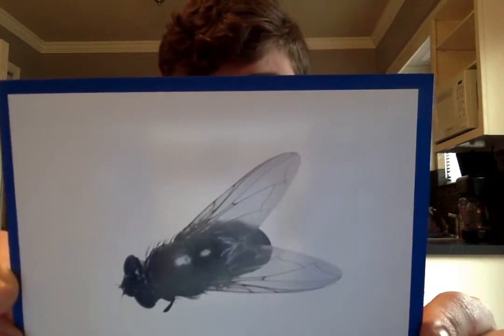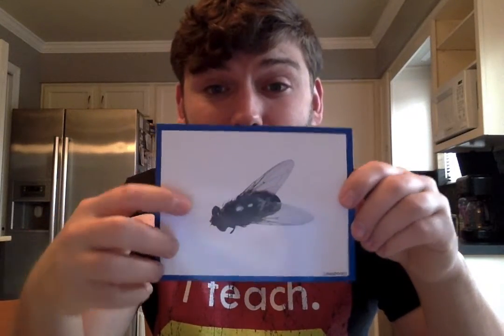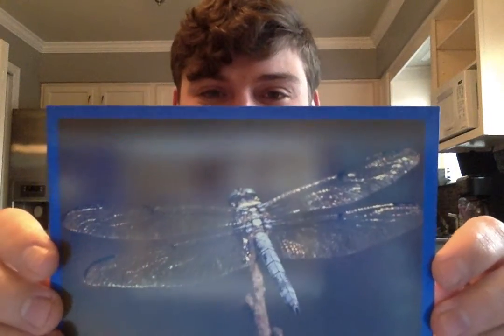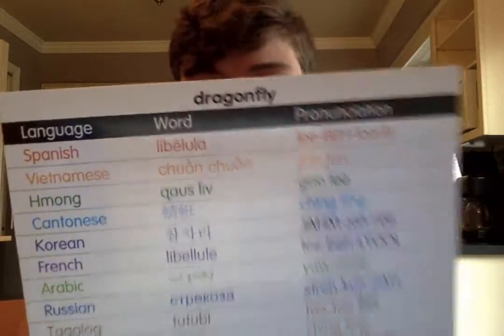Now, a lot of you know what this is. This is a fly, all right? Like the flies that you see around food or smelly garbage. It's a fly. Now, this one, the name is actually pretty interesting. A lot of you might know what this is. It's a dragonfly. Now, I know when you think of a dragon, you think of a creature that breathes out fire. All right? That's not the case. It's just a dragonfly. All right. Now, that's all I have for insects and spiders.